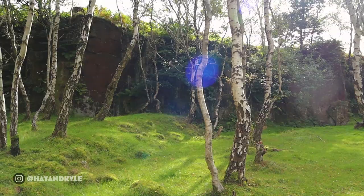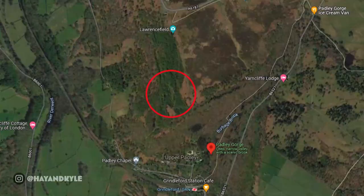So we've just dropped down from the moor, and we've come across this magical ancient birch forest. It's definitely fairy tale like, especially with the toadstools out and the sun coming through. We definitely recommend this place to you guys. We've just stumbled across it, but if we can find it on a map, then we'll get that on the screen for you.